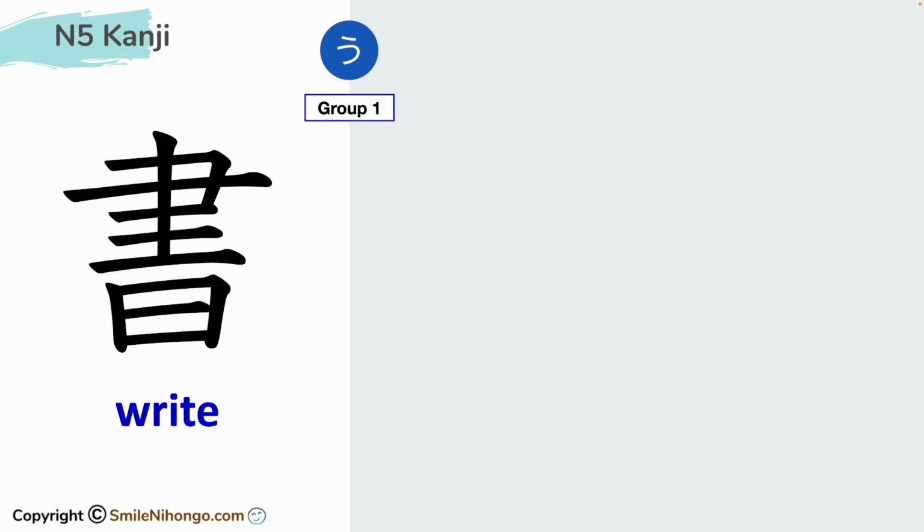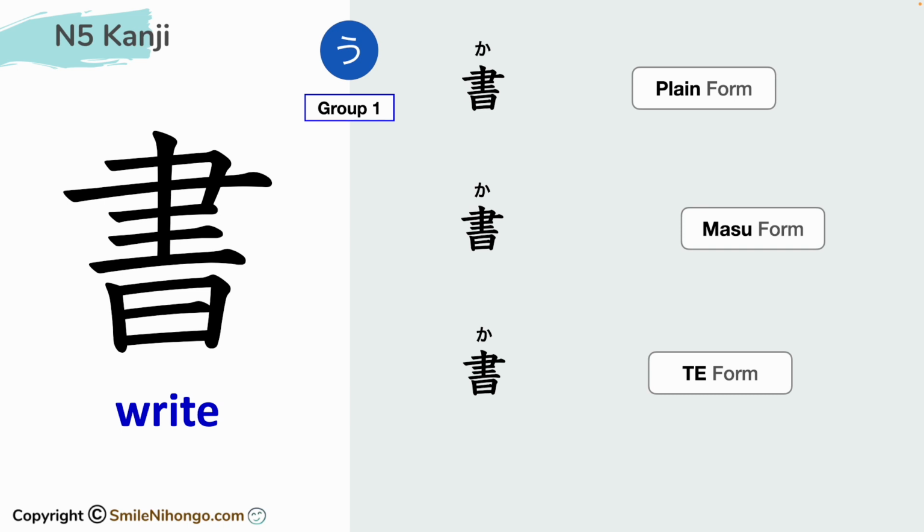では、レッスンを続けましょう。Okay, let's continue with the lesson. I'm going to introduce two more kanji today. We use this kanji for the verb write, and the reading of this kanji as a verb is ka. This verb is a u verb or group 1 verb, and you conjugate it like this.